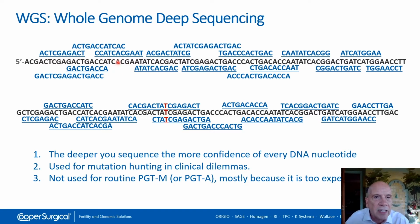Some regions, like say this A here, were sequenced twice in that particular run, where another sequence over here has been sequenced 4 times, and this one over here has been sequenced twice. And in this example, our mutation was hit 3 times, so we start to get confidence that it's correct. But as I said, this is expensive, and when you're doing this for 6 or 8 embryo samples, it's too expensive for patients to reasonably want to do this. So this is used for mutation hunting.